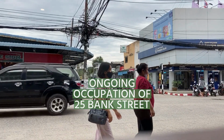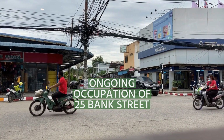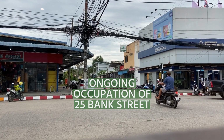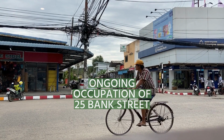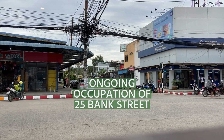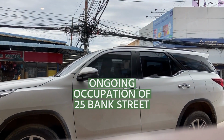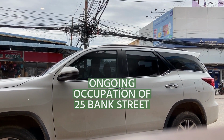Ongoing occupation of 25 Bank Street. PricewaterhouseCoopers were appointed as administrators of the UK business and as part of this task took over the management of 25 Bank Street. Having arranged the sale of parts of the Lehman business to Nomura International plc, the administrators reached agreement to sublease approximately 358,000 SQFT in 25 Bank Street to Nomura International.